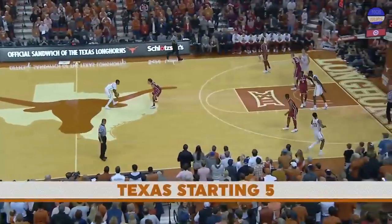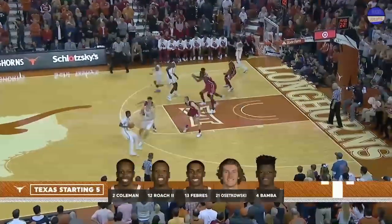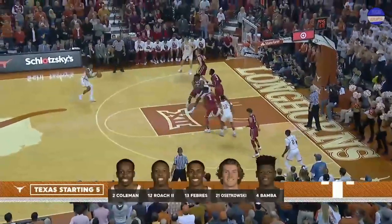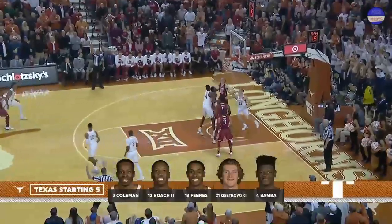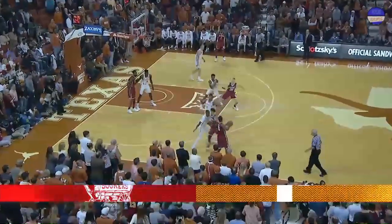The Longhorns with the first possession of the game, and a look at their starting five. Matt Coleman, the freshman, at the point. He's a big key for them. And Kerwin Roach with the ball. He's playing some really good basketball right now. Jace Febris open for three. Good offensive players as they can, and then attack him from there.